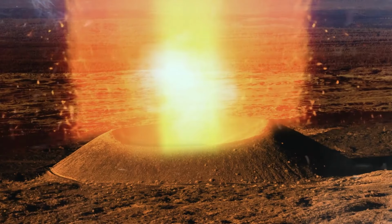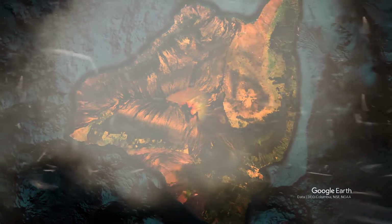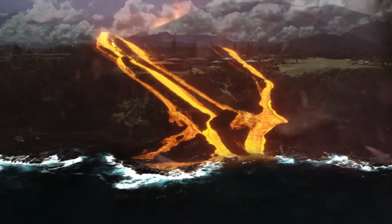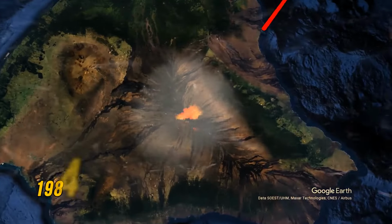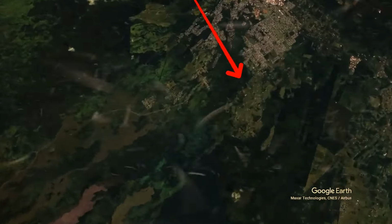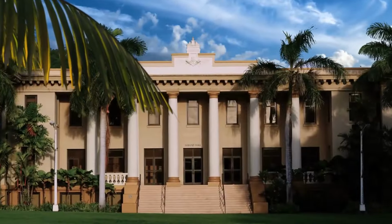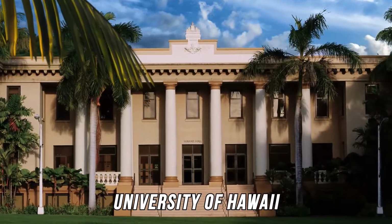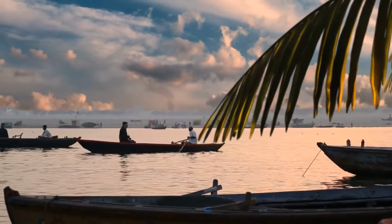Or not. If Mauna Loa did suddenly erupt, lava flows could reach the ocean and the most populated and touristy places, like Captain Cook, very quickly, in a matter of hours. In 1984, the last time the volcano erupted, lava got as far as the outskirts of Hilo on the other side of the island. That's where a campus of the University of Hawaii is found. Luckily, people had a few weeks' warning to get ready for the disaster.